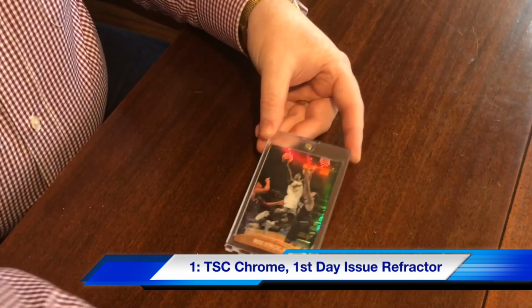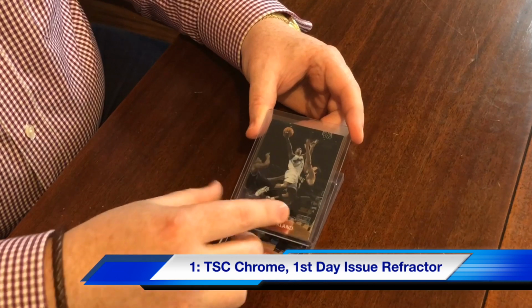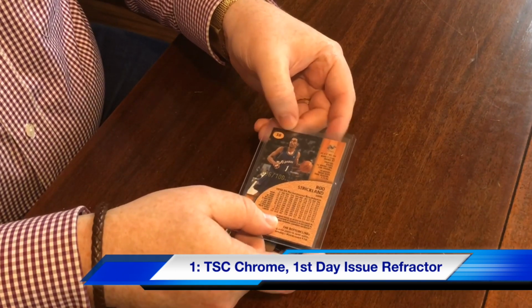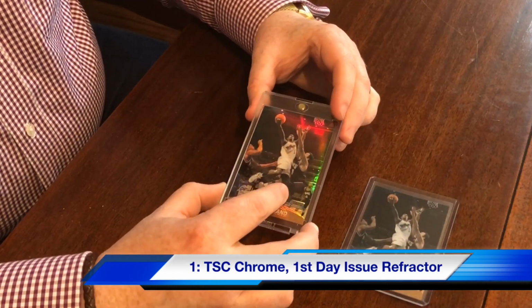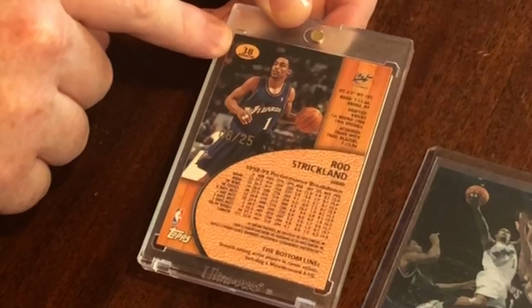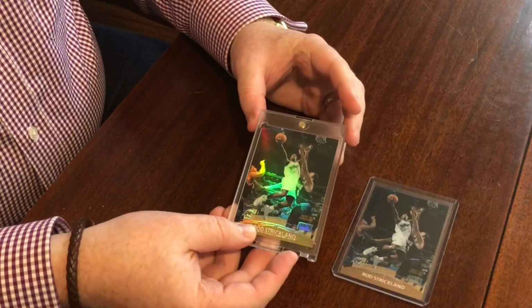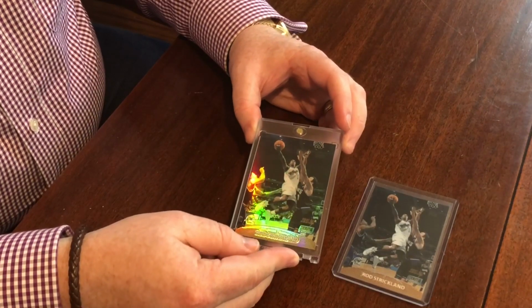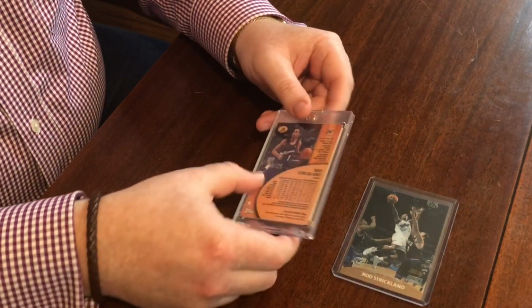So I have here a parallel that's not a refractor, so First Day Issue stamp there. You look on the back, this one's numbered to 100, no refractor stamp. This one here, you've got the First Day Issue stamp, you go to the back, serial number to 25, and this is a refractor. So these are actually an interesting case because you can find these fairly frequently on eBay, but without the serial number.